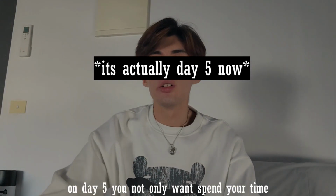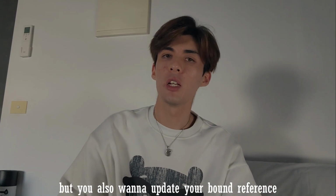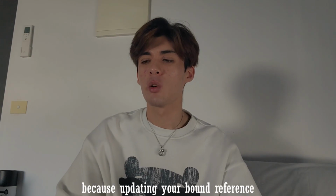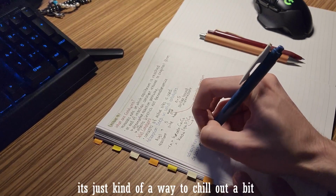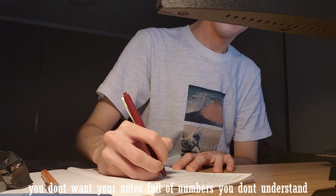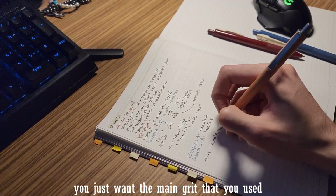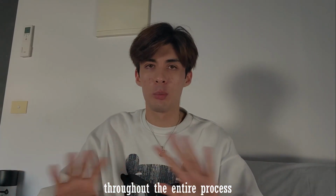Now on day 5, you not only want to spend your time doing hard questions, but you also want to update your bound reference. Do this at the end of the day, because updating your bound reference doesn't really take too much brain power, so it's just kind of a way to chill out a bit. You want to make it as compact as possible. You don't want your notes to be too wordy, you don't want your notes to be full of numbers that you don't understand. You just want the main gist that you used throughout the entire process of doing all of these questions.